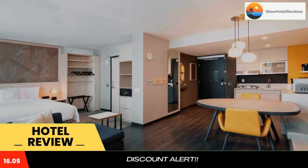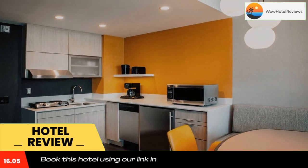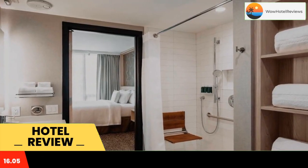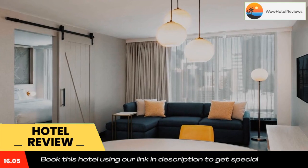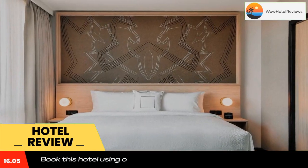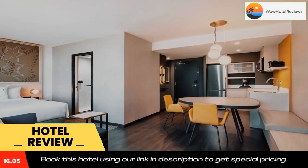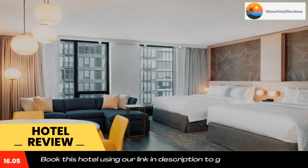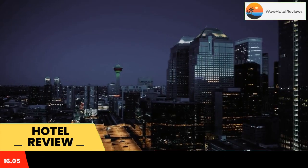Located conveniently in Calgary, Residence Inn by Marriott Calgary Downtown, Beltline District has air-conditioned rooms, free bikes, free Wi-Fi and a fitness center. Featuring a shared lounge, this property also welcomes guests with a restaurant and a terrace. The property provides a 24-hour front desk, an ATM and luggage storage for guests.